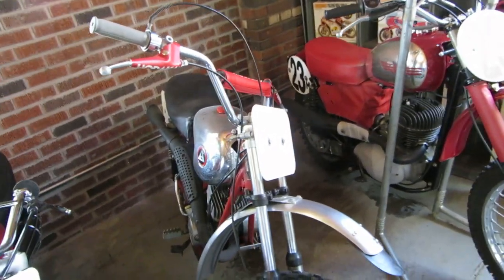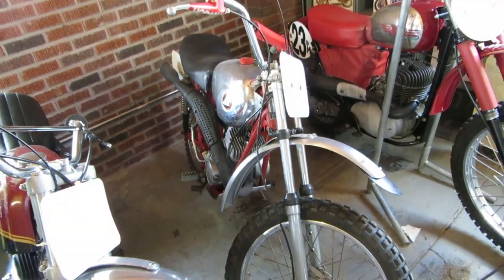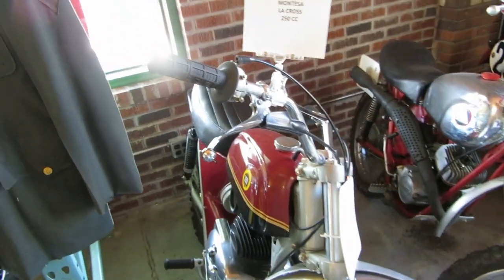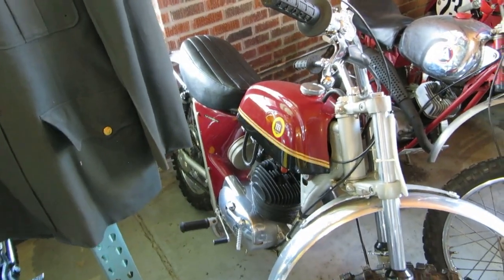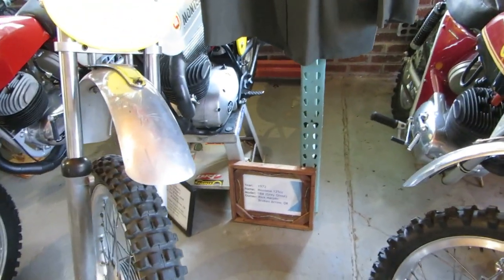Here's a super rat. Not a combat wombat, but a super rat. Beautiful. Beautiful. Spectacular. Another one.